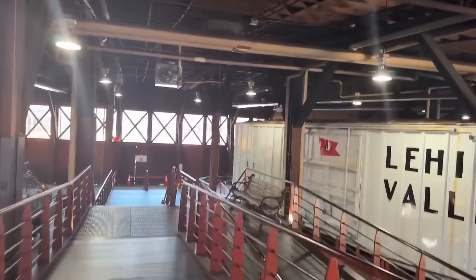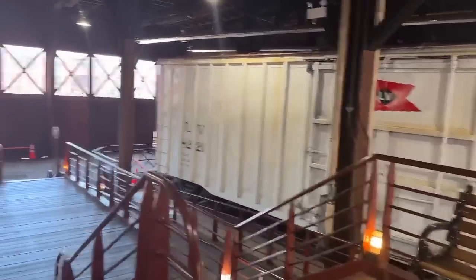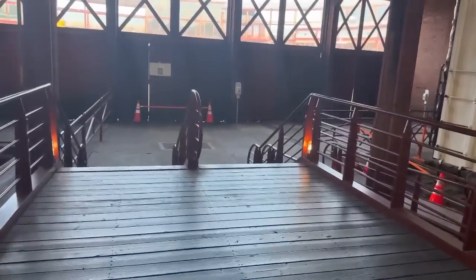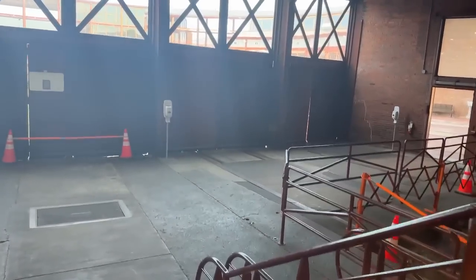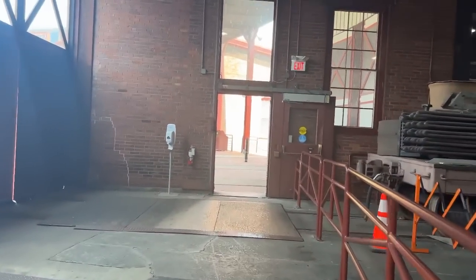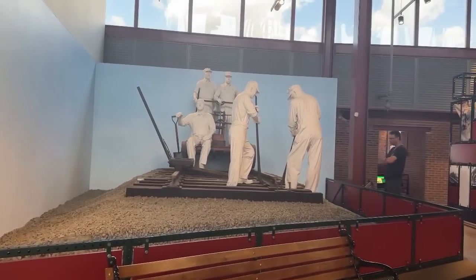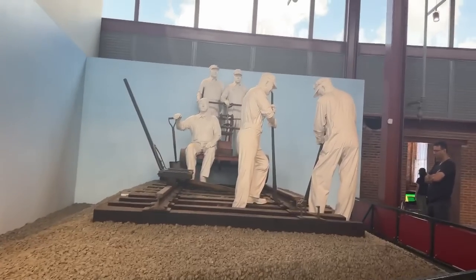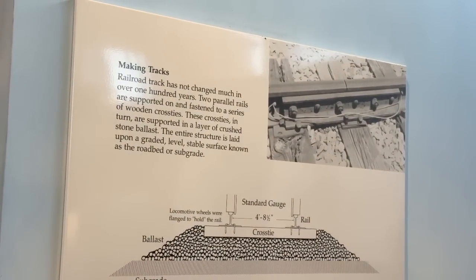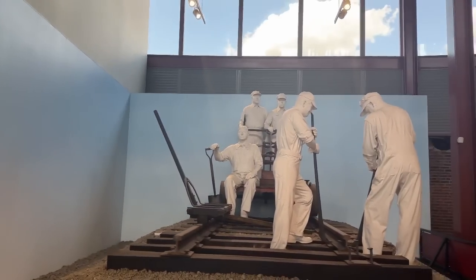Okay, let me see if I'm going the correct way to get out of here. Pretty sure I am. This is the second building. Okay. All right, the third building is right across there. I'll see you guys when I get over there. And this is the crew that makes the tracks. Wowzer.